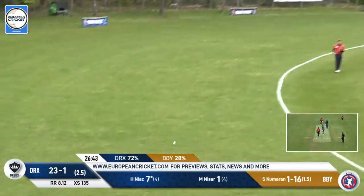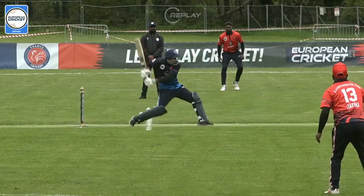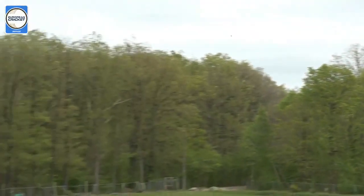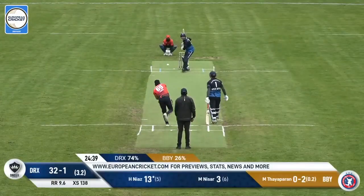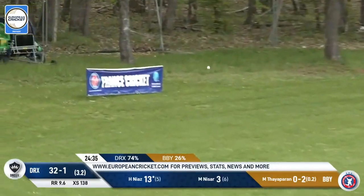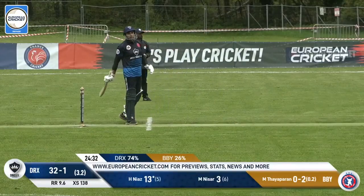That's a great shot by Nias. And it's going to clear everything. Maximo! This time he kind of goes inside out. It's kind of a suburb just north of Paris. Anyway, there's those magic hands from Nias.